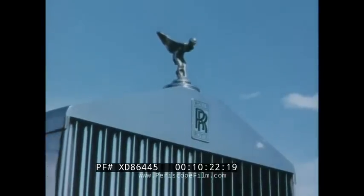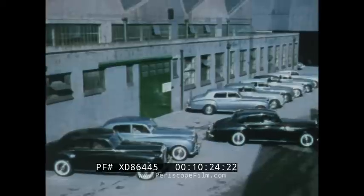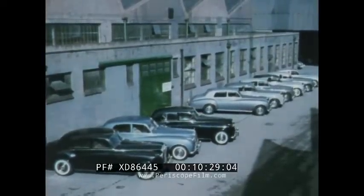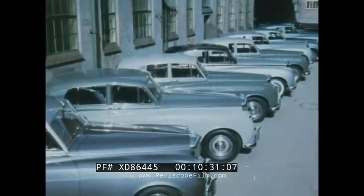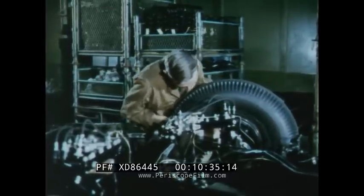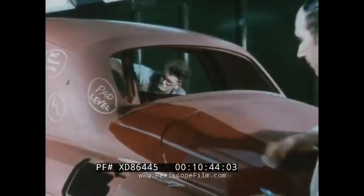Crewe is, of course, the home of the motorcar division. Here, Rolls-Royce and Bentley cars are made with only one consideration: perfection. Here, the spirit of Sir Henry Royce is very much in evidence in the building of individual cars for individual people, with the accent on individual craftsmanship.